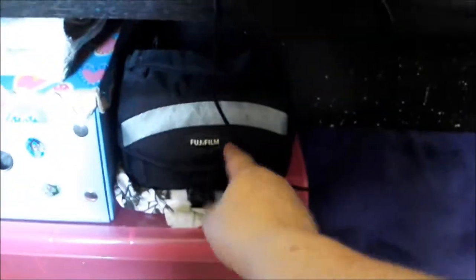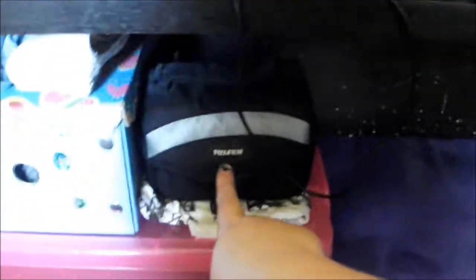I have this case for my camera, my Fuji, and the one for my Cybershot is in there as well. Then I have these two cleaning cloths, and that box is just a memory box from my rabbit Amelia. And these two storage boxes here just have more art supplies in them. Then over here I've just got a purple blanket, and that box down there has coat hangers in it.